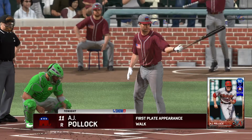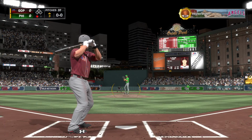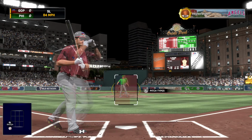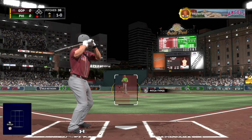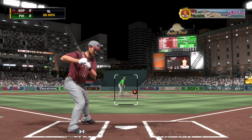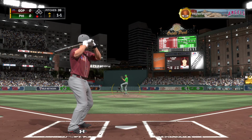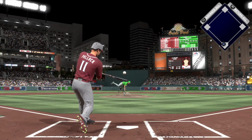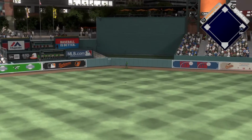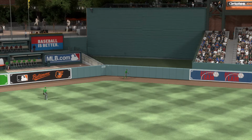Striding in once again, A.J. Pollock reached base via the walk in his first plate appearance. Into the windup and the pitch. Boy, good bite on the slider, and it just missed inside. The 1-0 delivery. Takes a look at one catching the outside corner. A swing and a drive to center field. That one's got a chance. Granderson ranging back. He tracks it down and makes the play to record the second out.